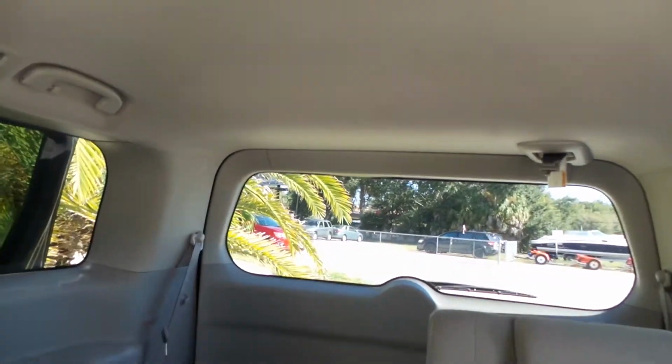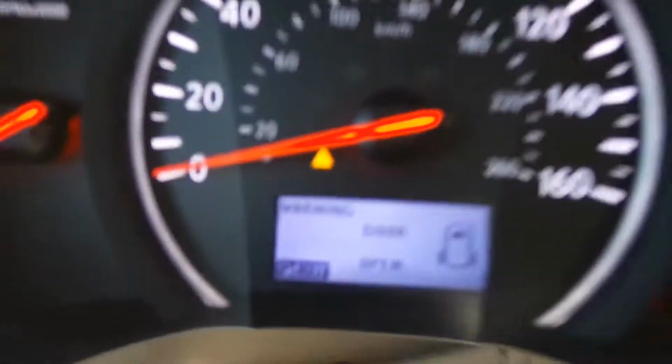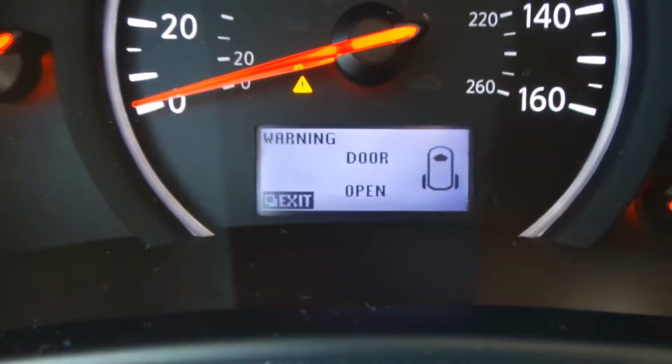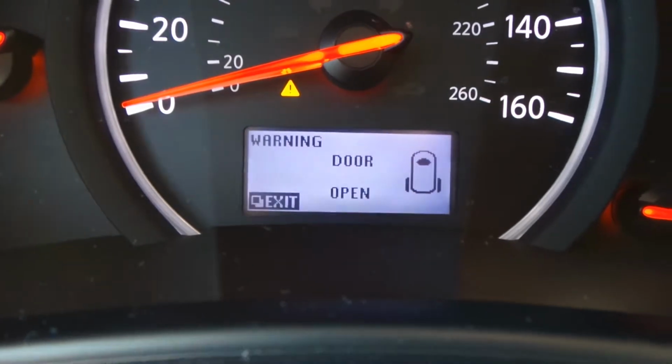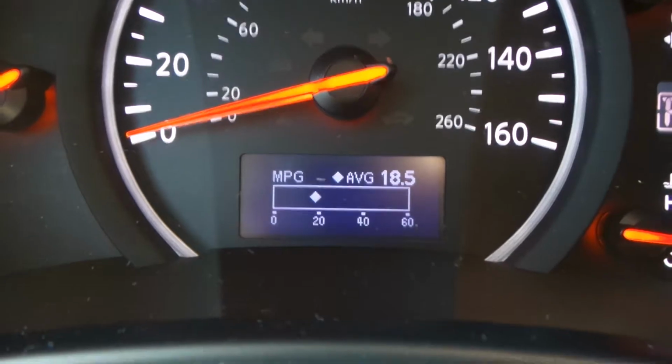Now, as far as in here, super clean. It doesn't even look like anybody sat in them. As you can completely see here, the headliner's in great shape. Nice cold AC. Back seats are in great shape. Let me go ahead and close. The front seat is in great shape as well. Let me go ahead and close these rear doors here. Close my door. It does show you a warning that both slider doors are open, but as soon as I close them, it goes away. There's your 95,000 original miles.